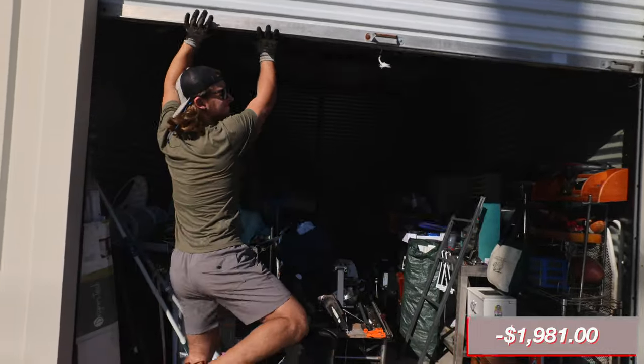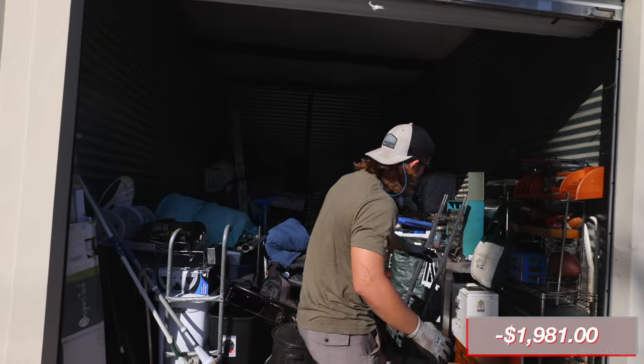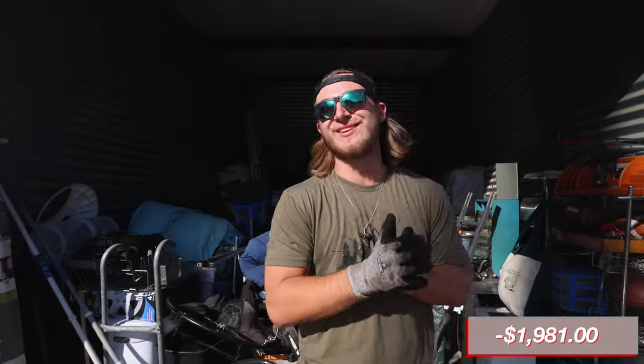Hey. So there were a couple things that drew me to this unit. Most importantly was a safe. Two, there's a briefcase. Three, I was thinking that this thing right here is probably a jewelry box. I have no idea, but let's just jump right into it.